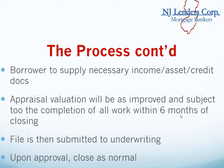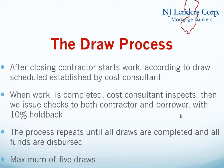Upon approval from our underwriters, we gather the standard closing documents, which would include title, insurance, and then we close as normal. Please note here, we do not need a certificate of occupancy to close, nor do the utilities need to be on in order to close. That's a significant difference between an FHA 203K and a regular FHA program. What happens after closing? That's really where the magic occurs.